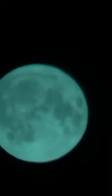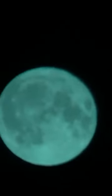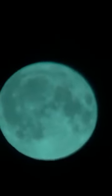I think the moon is going up. It's going up the screen. And since this moon is going up the screen, we can watch it go up little by little.